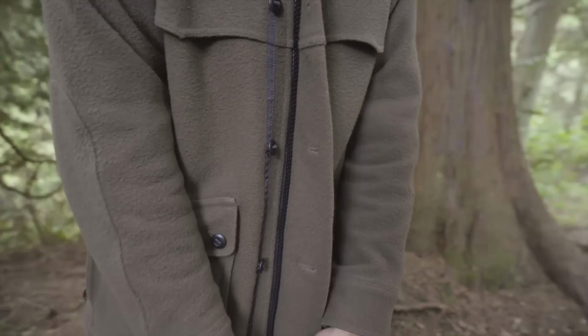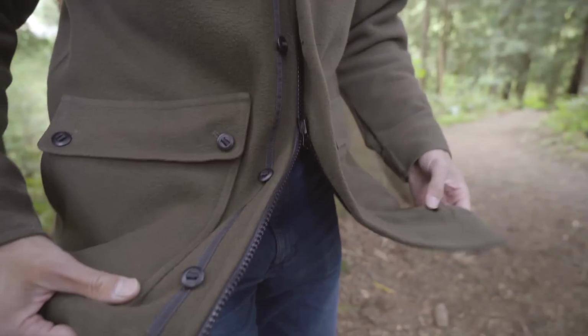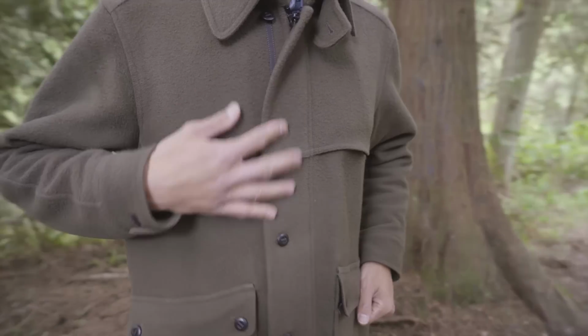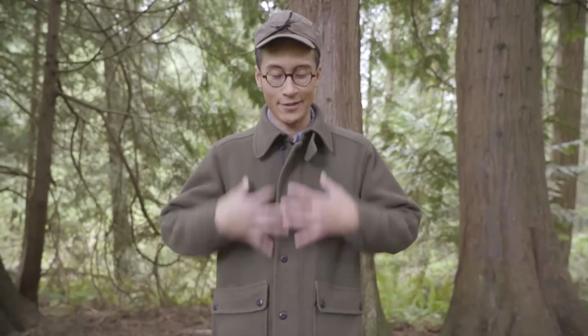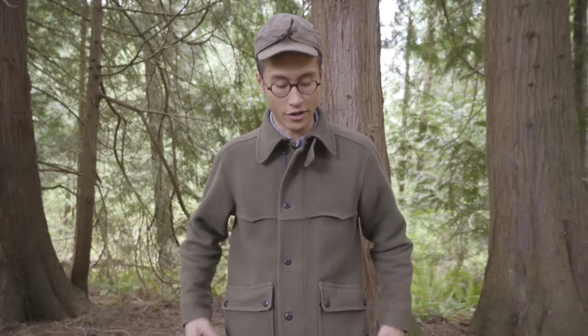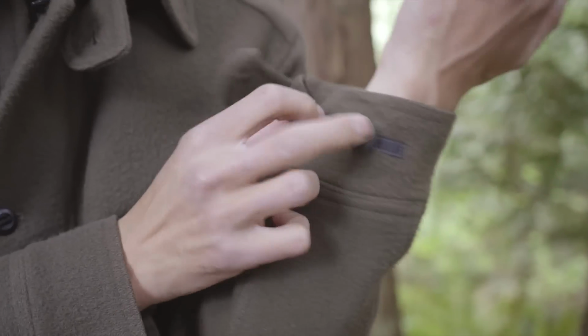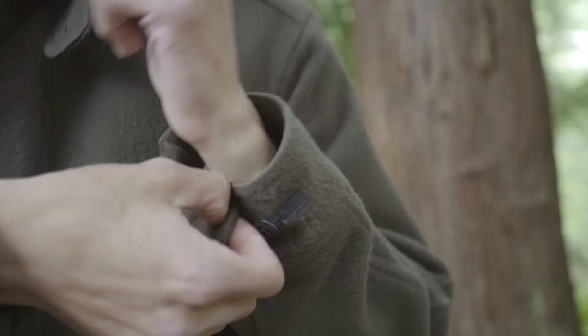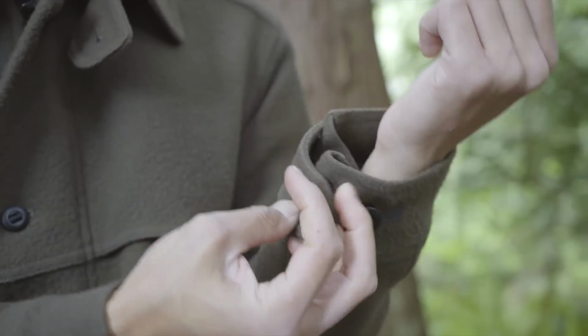YKK zipper. So you actually can unzip it from the bottom. If you're riding on a horse or ATV, you can actually button up this storm flap over the zipper. It conceals the fact that it has a technical feature, maintains that old vintage classic feel of the jacket, and provides a lot of protection against the weather. Even the cuff has a nylon tape and slot buttons. You can actually adjust it to the level of protection and closeness to your wrist that you want.